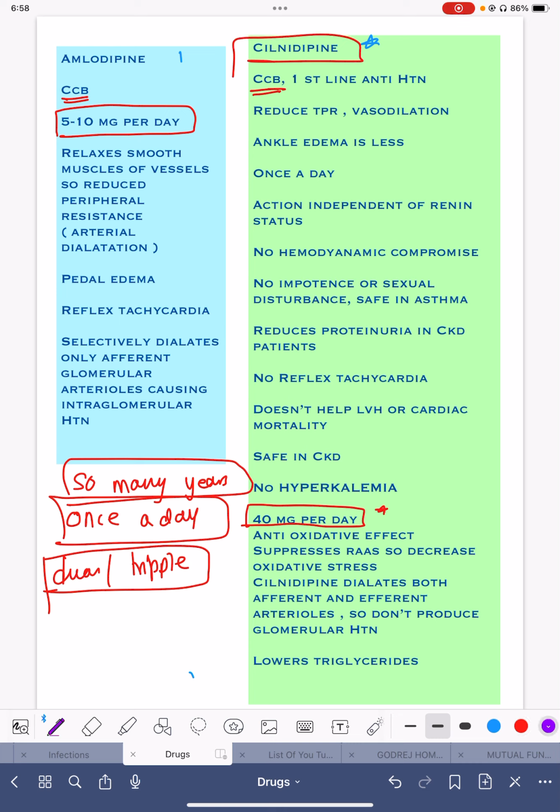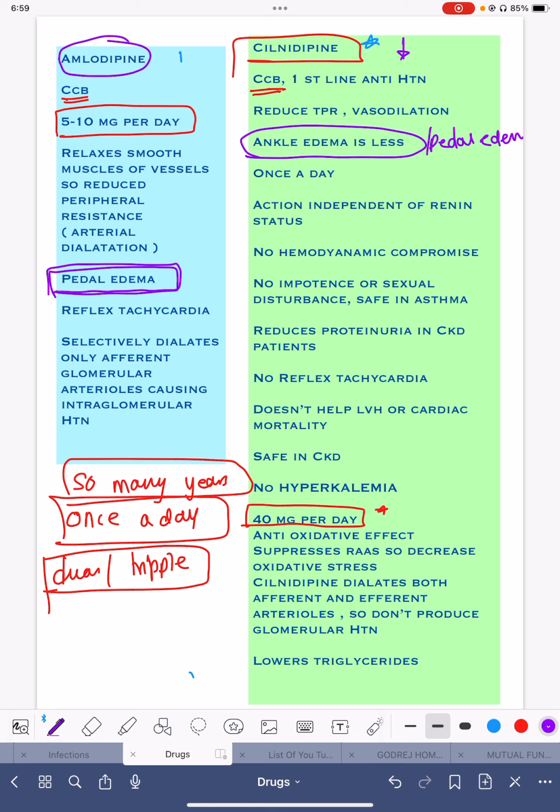The most important thing is that ankle edema or pedal edema is significantly present with amlodipine, whereas the occurrence of pedal edema or leg edema is very less with cilnidipine. So, suppose the patient is on amlodipine and develops pedal edema, I would rather switch that patient from amlodipine to cilnidipine and add a small dose of diuretics for a few days. This is the first main difference between amlodipine and cilnidipine.